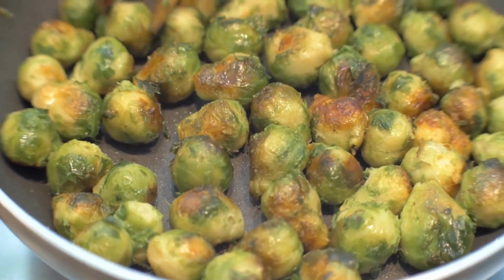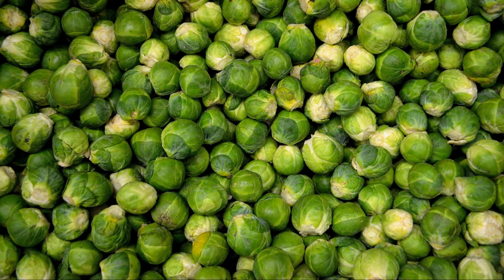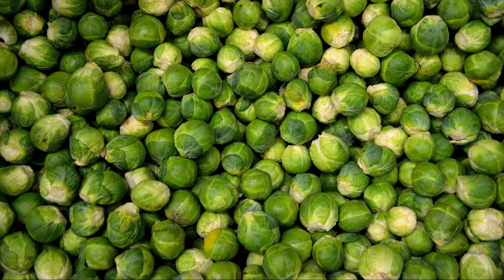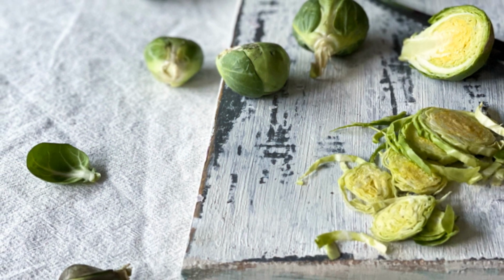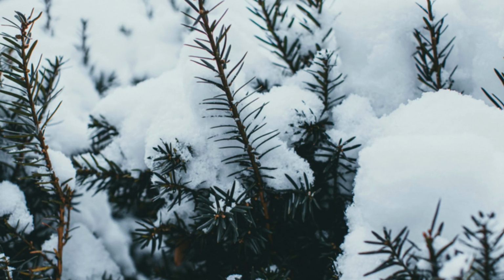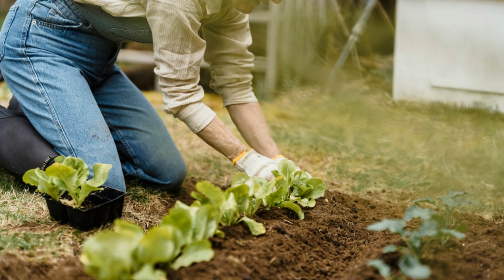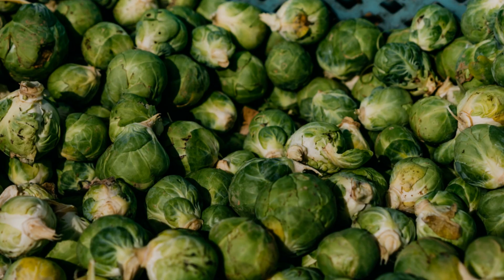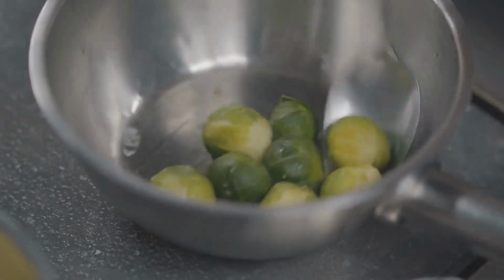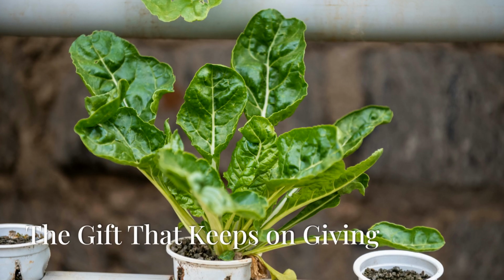Chapter 13. Brussels sprouts. Don't be afraid of these little green gems. Brussels sprouts, they've been called the Marmite of the vegetable world, but trust me, when they're fresh and homegrown, they're absolutely delicious. Brussels sprouts are incredibly cold-hardy, so they're perfect for planting in December. Plant your Brussels sprout seedlings about 2 feet apart, and make sure they get plenty of sunlight. In the spring, you'll be harvesting these little green gems and wondering why you ever doubted them.